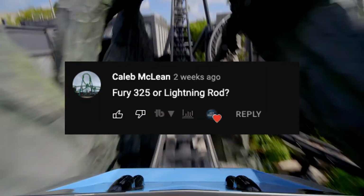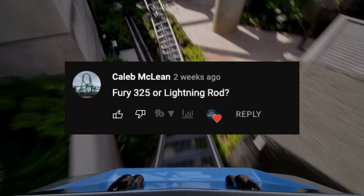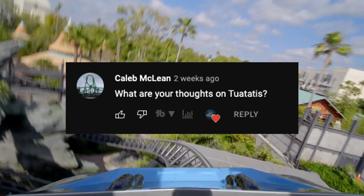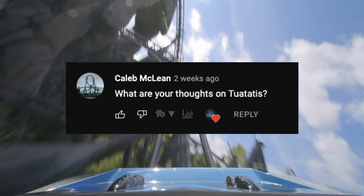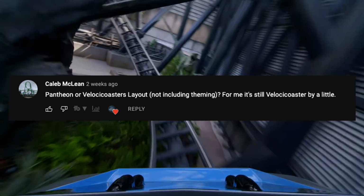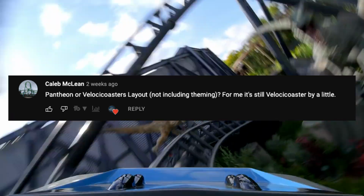Fury 325 or Lightning Rod? For my taste, I'd probably go with Fury 325 because I love the height and speed, and that seems to mix in some good airtime as well. Thoughts on Tutatis? It's probably going to be top 5 in Europe, maybe even top 3. Pantheon or Velocicoaster layout? For the layout, I would even go with Velocicoaster. With the layout and the theming of Velocicoaster, I think it just looks like a way better ride than Pantheon.